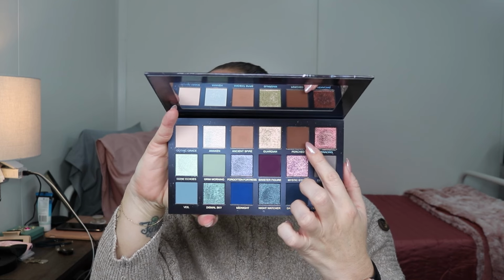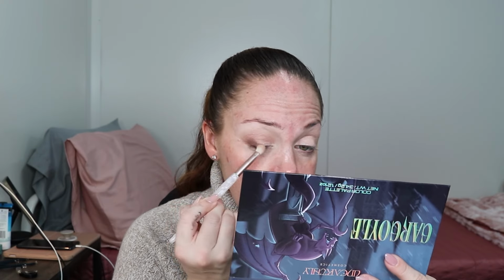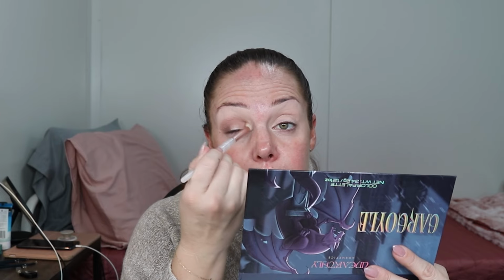All right, I think we have a good base. I'll probably add more in later as I'm building it up. And I'm going to go into the shade Perched. This one I'm going to start out on my fluffy crease brush and then switch once I have a good base. I've always got to wiggle in the inner area because of the skipping that I get because of my eye wrinkles. If you have the same issue, just kind of wiggle the brush back and forth, or just little swirly circles, and it'll help alleviate that.